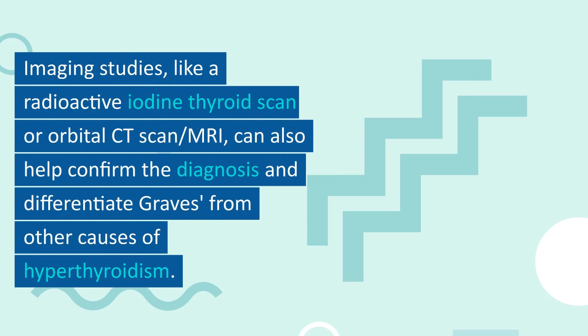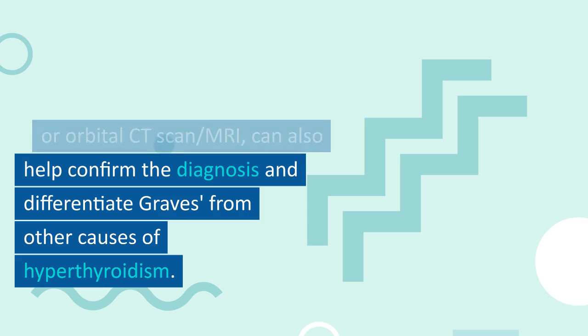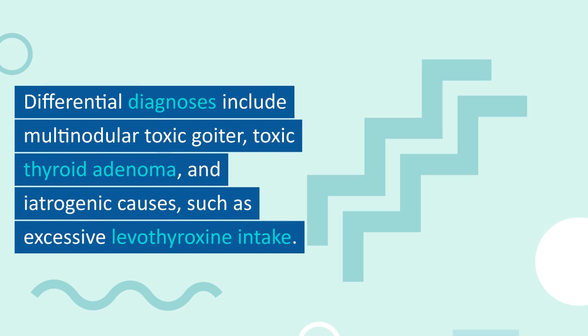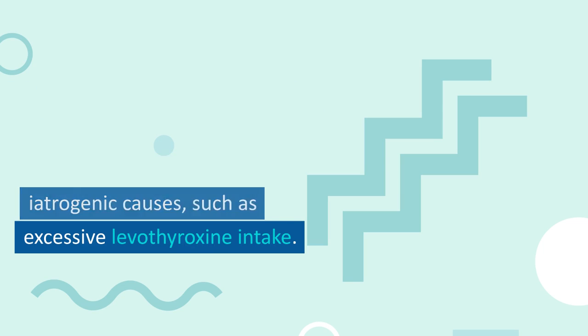Imaging studies, like a radioactive iodine thyroid scan or orbital CT scan or MRI, can also help confirm the diagnosis and differentiate Graves' from other causes of hyperthyroidism. Differential diagnoses include multinodular toxic goiter, toxic thyroid adenoma, and iatrogenic causes, such as excessive levothyroxine intake.